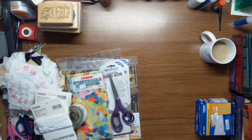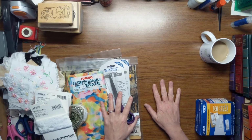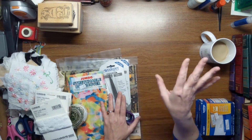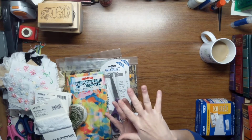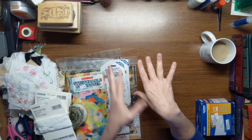Okay, sorry about that. So you see a bunch of stuff on my desk. I have a small little haul to show you guys. I'm so super excited about this. I went out with my dad today, and so I've got some things to show you, but I've also got some things that were a gift to me, some happy mail from my brother and his wife. They know me so well, so I wanted to show you guys.